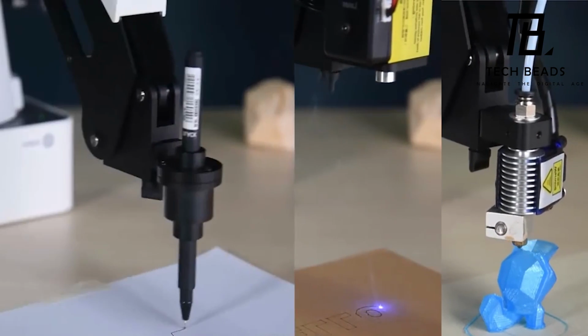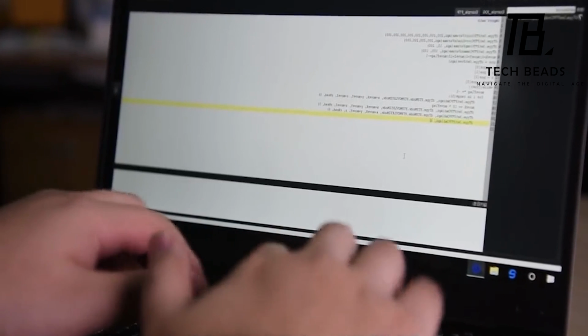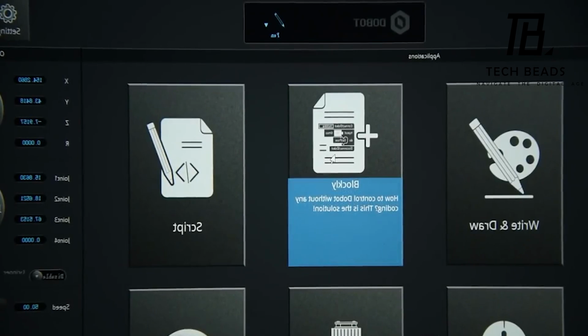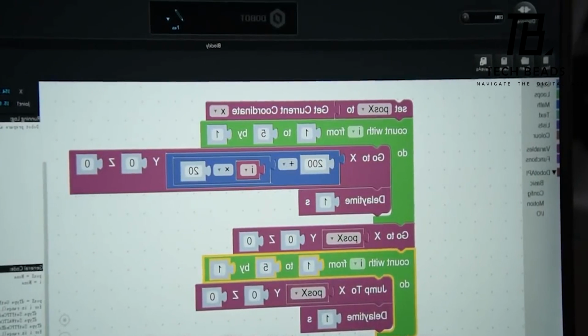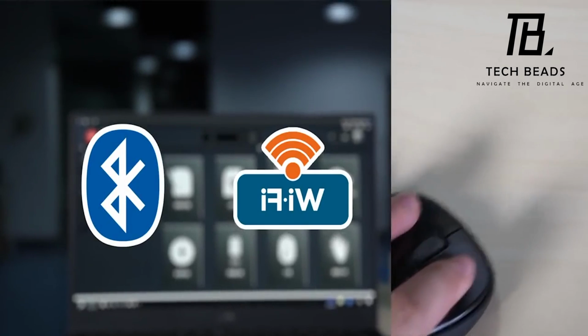The creators have made it compatible with various programming languages including C++ and Python, and have even included a visual programming mode for beginners, allowing them to simply stack blocks of code to achieve their desired result. The arm's ease of use is further demonstrated by its ability to remember and repeat trajectories when moved manually.